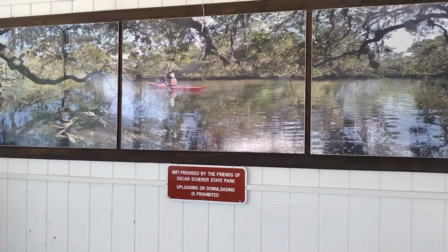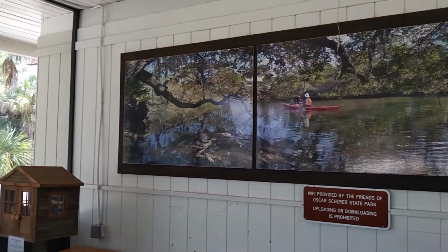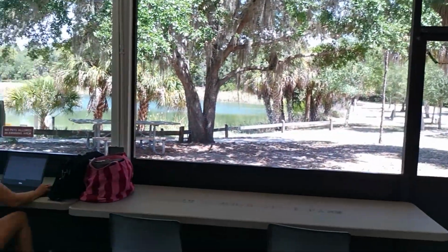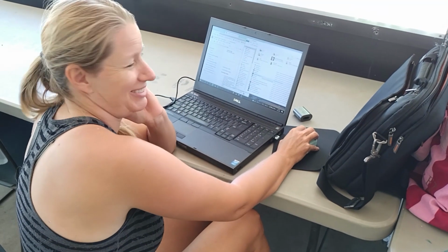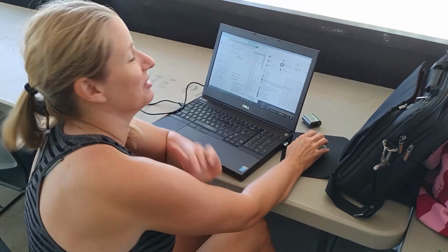One nice thing about this state park is they offer free Wi-Fi. It's not the strongest signal, but this area is nice. Get a little bit of work done right by the pond. It's a really nice spot to sit. Get back to work. Sorry. But it is cool, and there's a nice little view.